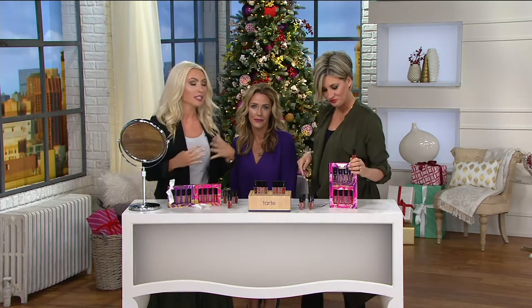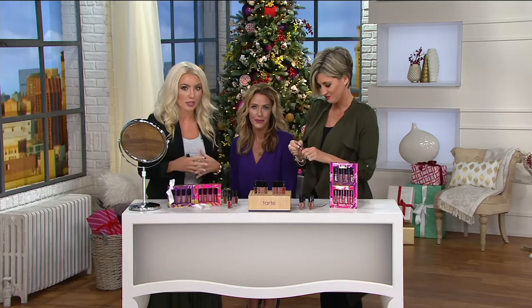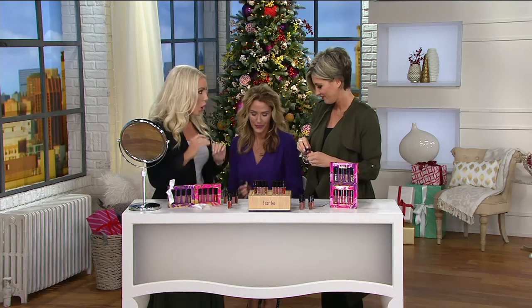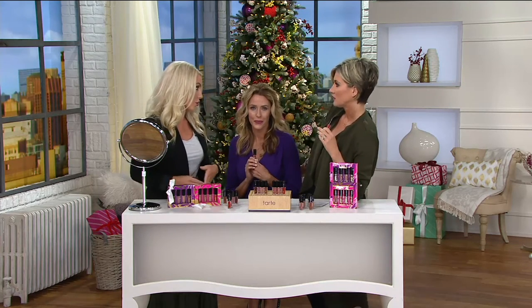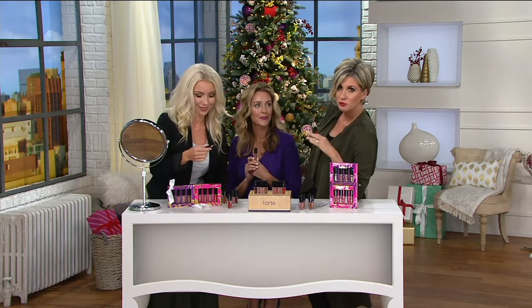But you're right. So this is not a lipstick. It's not a lip gloss. It's this revolutionary new product that we've made, and it's a lip mousse. It's our Tarteist lip paint. This is all pigment, all color, all staying power without any of the bad ingredients that you don't want in your lip product. It's Tarte. So we want you to rethink natural. Tarte is powered by high performance naturals.